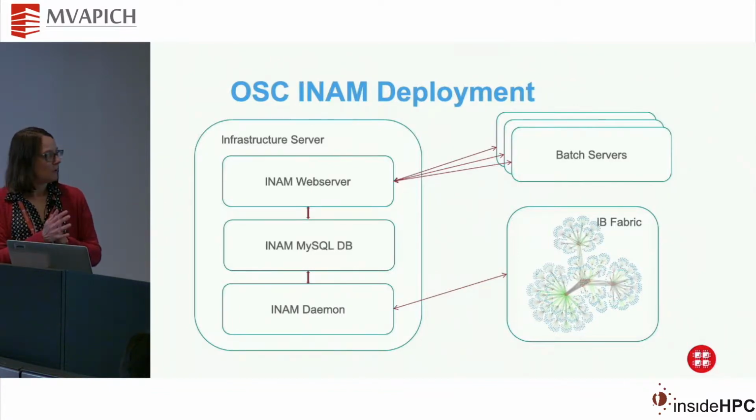So for the deployment, we have INAM running. INAM has multiple components. They don't have to all run on the same server, but we have them running on one of our infrastructure servers, a behind-the-scenes server. In that server, we have a web server for INAM. So when you see the demo, Heechang will be connected to that web server. There's a MySQL database, and then there's a daemon that collects the fabric metrics.